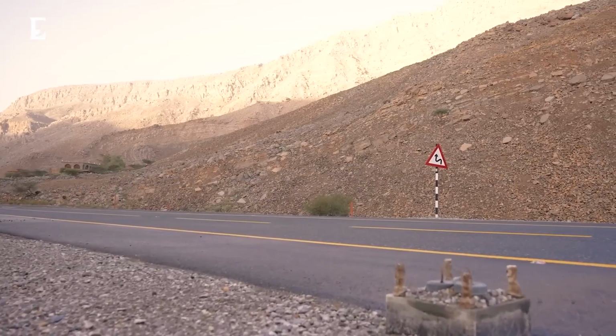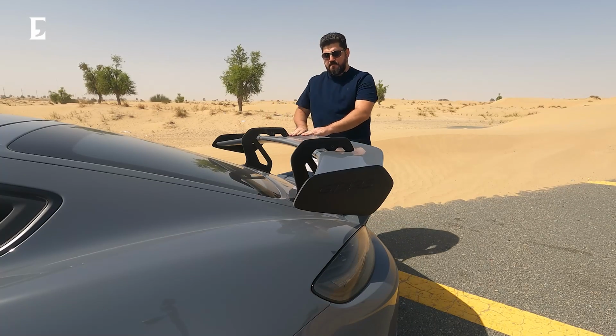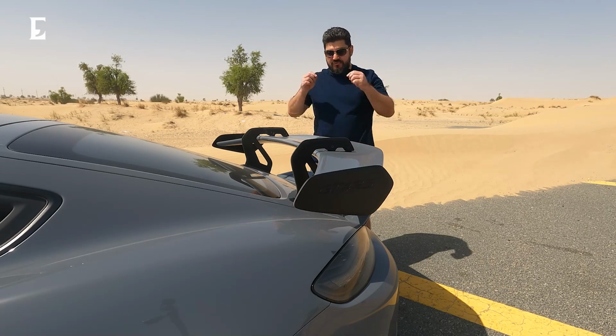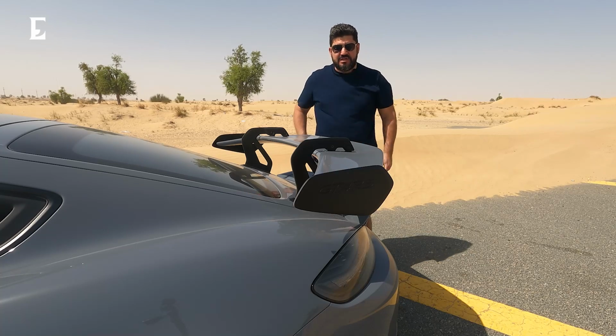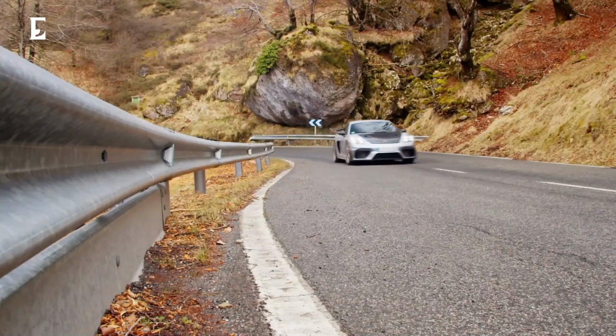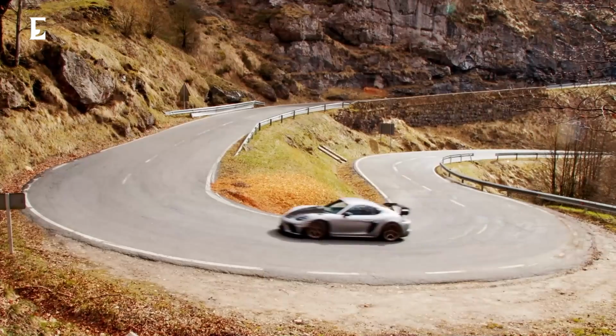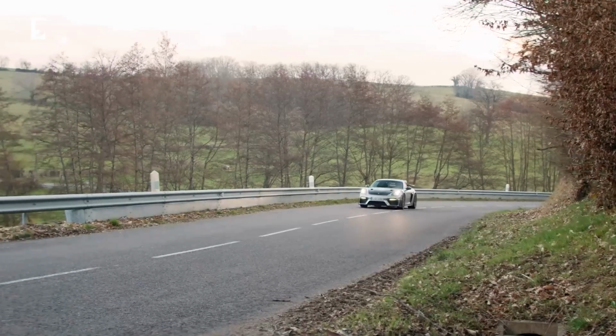Another rather important feature to see is this massive rear spoiler made out of carbon fiber. Of course, it is called a swan neck rear spoiler, and it provides a huge amount of downforce, much needed downforce for the GT4 RS. Now, Porsche say the GT4 RS will get to 100 in just 3.2 seconds. Now, I'm going to launch it and find out.